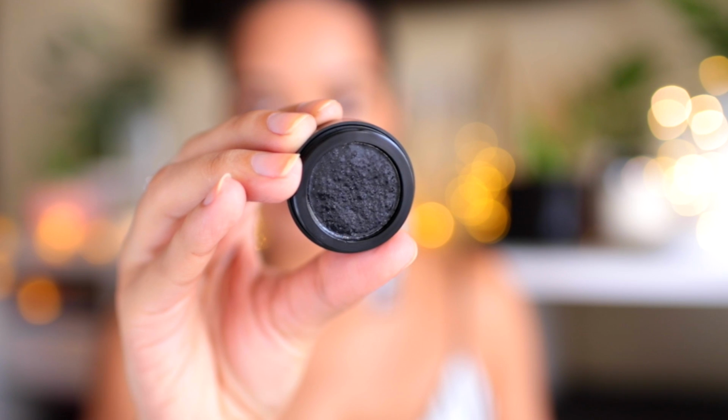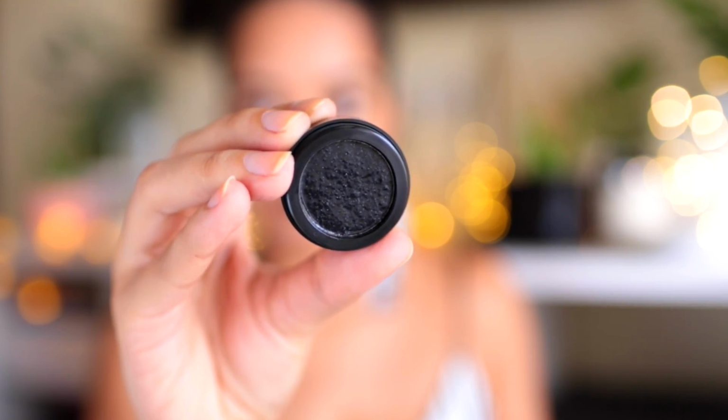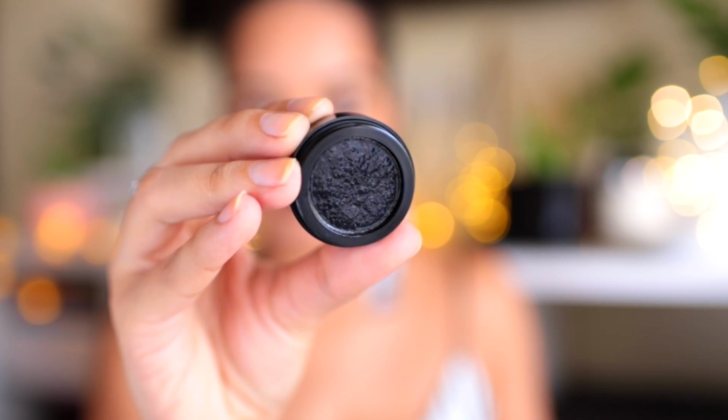So the next thing I got is an eyeshadow from Australis. This is their Metallics eyeshadow in the shade Midnight Foil. I've been meaning to do this very glossy black smoky eye.